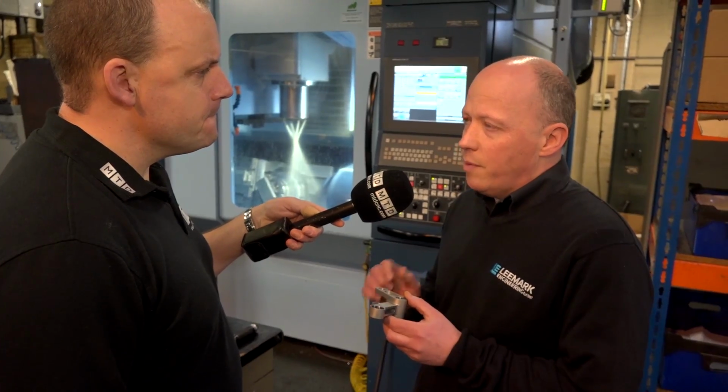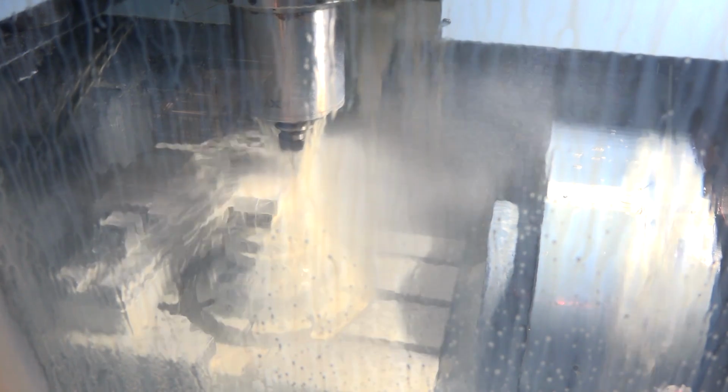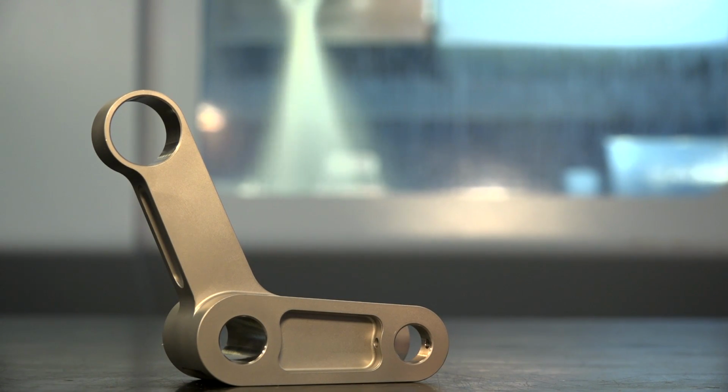So what we do, we machine them up 0.1 undersized, probe the bores, the machine makes the adjustment, remachines them, and then re-inspects them afterwards, and we can now run this part on a night shift with unskilled labour. We're not having to adjust boring bars or doing any of that, so we get the part off finished correct every time.